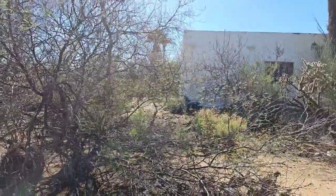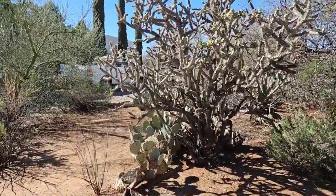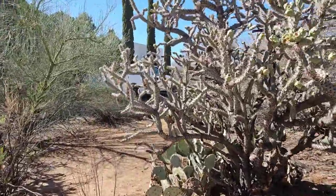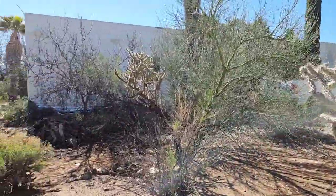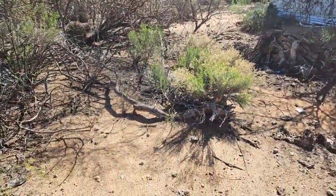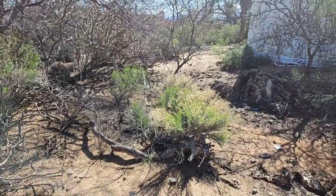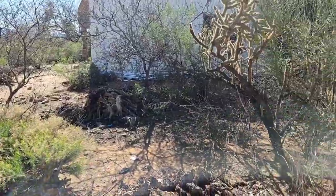And right now, in the spring, we don't have any fire warnings, dangers, nothing. We have had a lot of rain this spring so far. So yeah, that's another one that we need to take out of here. There's a lot of work that needs to be done. So yeah.